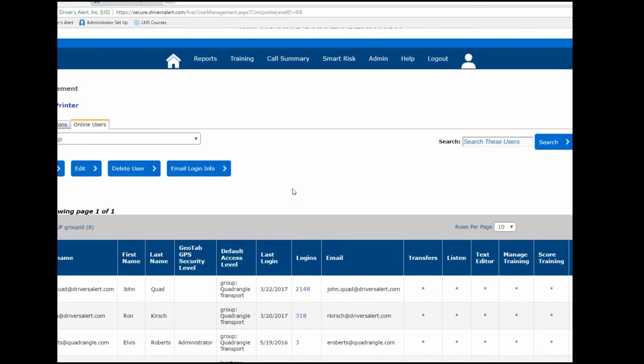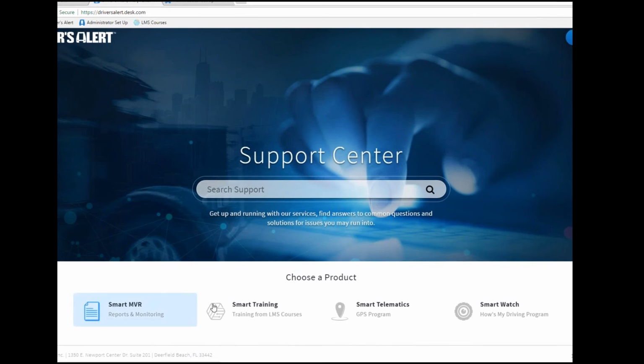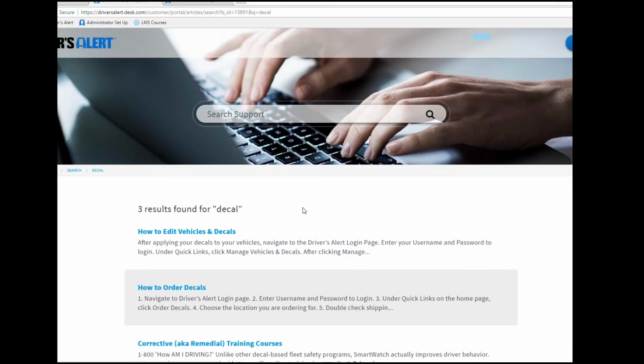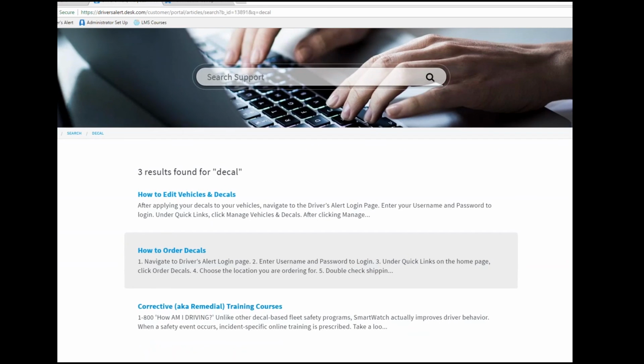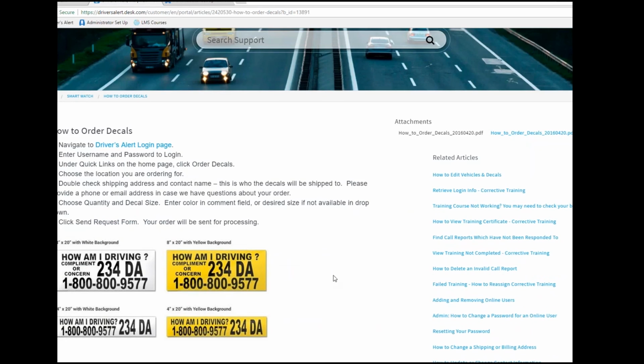Okay. So if you doze off while I was yapping over here, there's one thing I really want to make sure everyone grasps, and that's our brand new Help tab here at the top. This tab is our support center. You can go in here and search by products. Now, if you were asleep while I was talking about how to order decals, you can simply type in the word decal into the search, and from here you have some articles related to decals. So if you forgot how to order them, click on that article, and here's all that information for you.